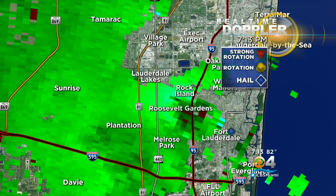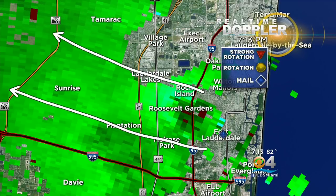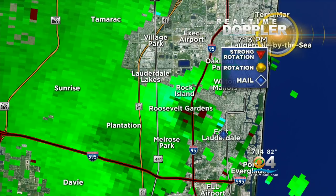So basically a line from Rock Island through Lauderdale Lakes and from Fort Lauderdale and Melrose Park through Plantation and Sunrise, that's the area that this cell right there is likely to sweep as it goes west. So get away from the exterior walls of your house if you are in that path, including Sunrise, Plantation, Roosevelt Gardens, Tamarack, extreme southern Tamarack, Lauderdale Lakes, and Rock Island. Really important information for our viewers or listeners.